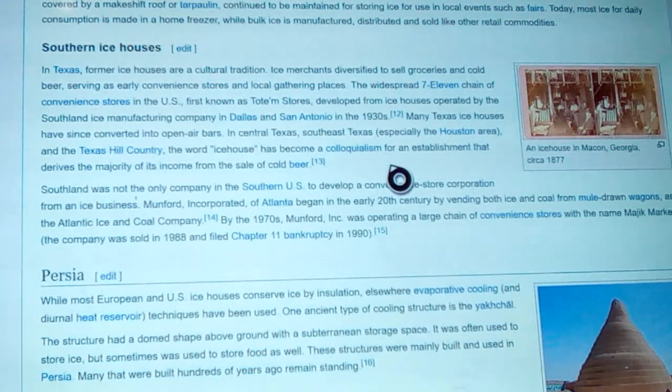Yeah, the Southland Corporation that you always heard about, and muscular dystrophy, whenever they were doing that and everything, that actually stemmed off of ice houses. And of course they do have a lot of beverages and things like that that go in there, and frozen things that you can get, but it stemmed off of that originally.